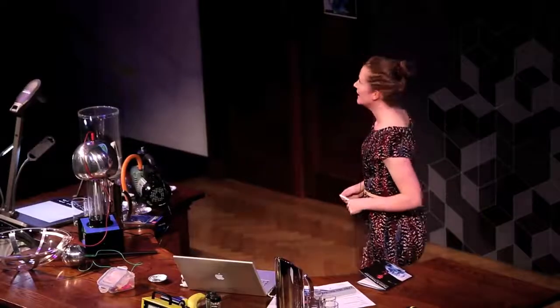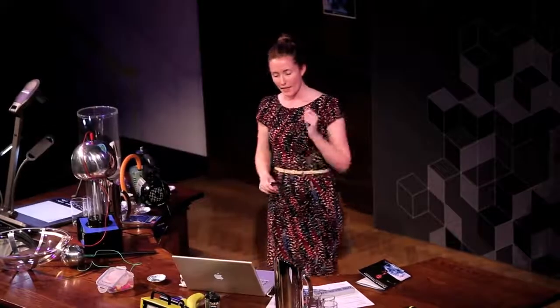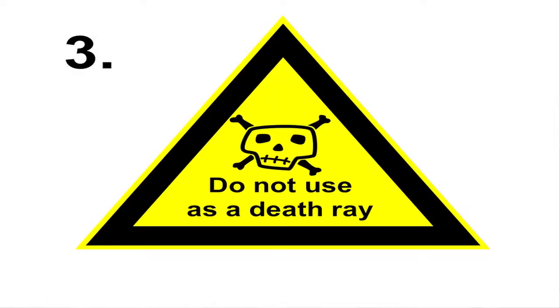Moving on, number three. Don't use a particle accelerator as a death ray. Now, when I was putting together this lecture, I asked my very esteemed colleagues, has anyone ever tried to develop an accelerator as a weapon? And they said, oh, mumble, mumble, Cold War, space, Star Wars, something or other. No, that was their conclusion. They were wrong.